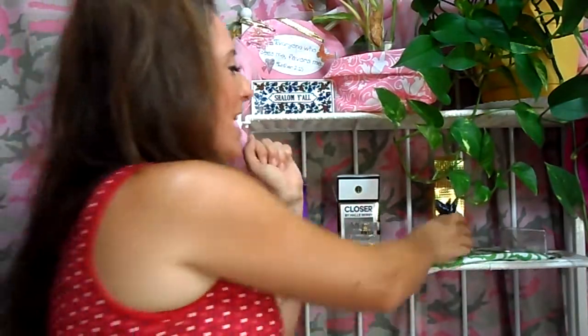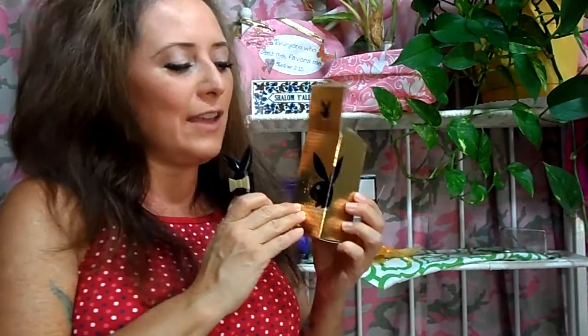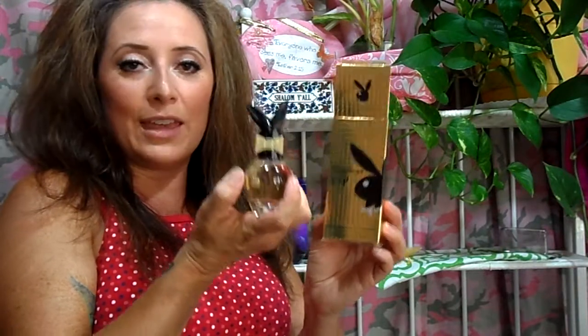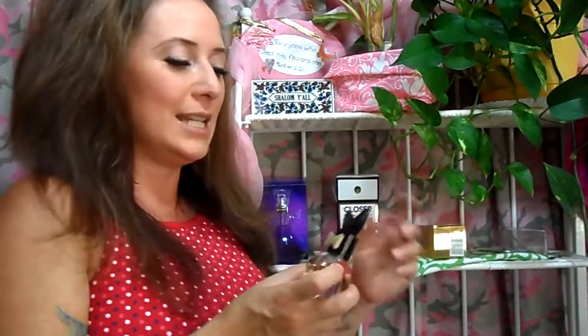Children get to leave the room. This is Playboy's VIP. Did you see me doing social media direction out at the Maxim party this weekend? Yeah. So here is Playboy's VIP, and they have made a whole series. There's been three in the series so far of fragrances. Love this thing. They always do the same thing. They have the same bottle, just different accents to let you know which scent it is.